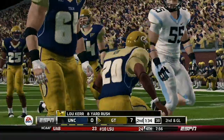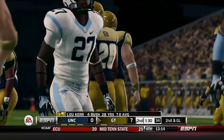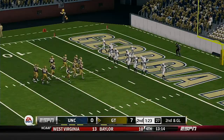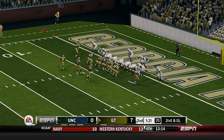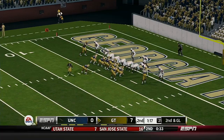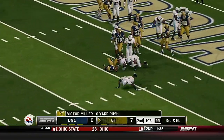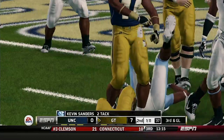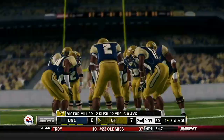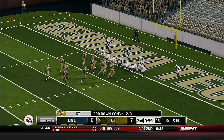The fullback ends up with the ball on the option and rumbles for an 8-yard gain. That brings in second and goal. They're at the 2. Second down, and the goal line defense digging in here. He's taken down at the 1-yard line. Pickup of a yard for the tailback. That was the junior corner who will get credit with that tackle. And this is the 11th play of the current drive.